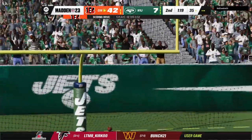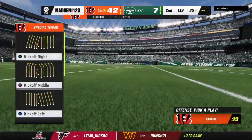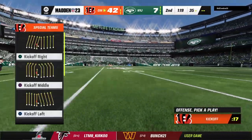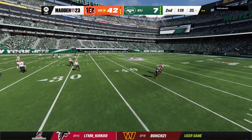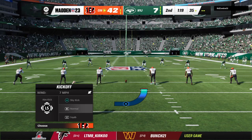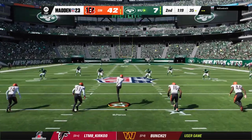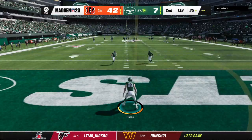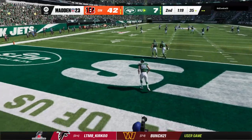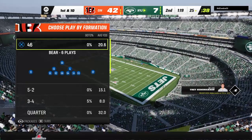Extra point by McPherson, up and good. And the route is on here in this first half. McPherson, the kickoff for Cincinnati. After the touchdown, McPherson on to kick this one away. And this will be a touchback as that sails over the end line.